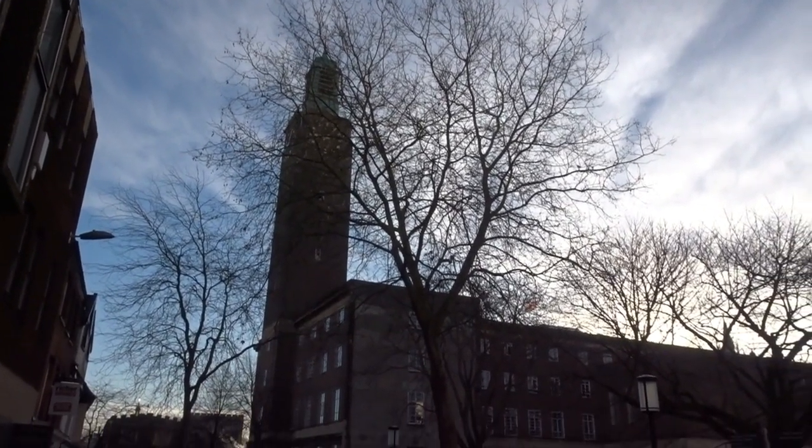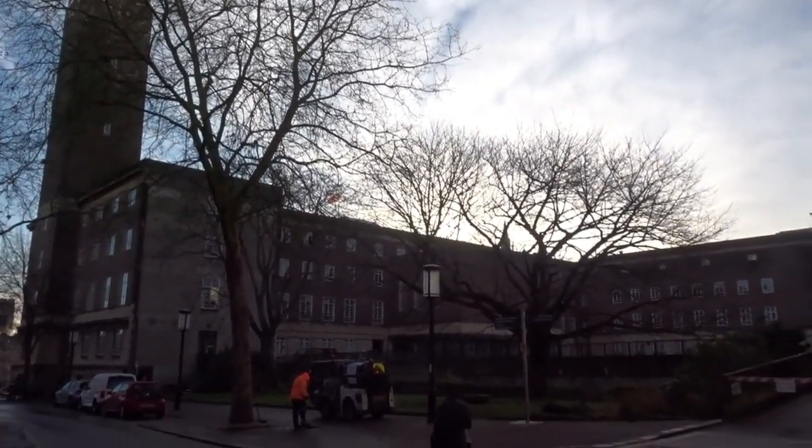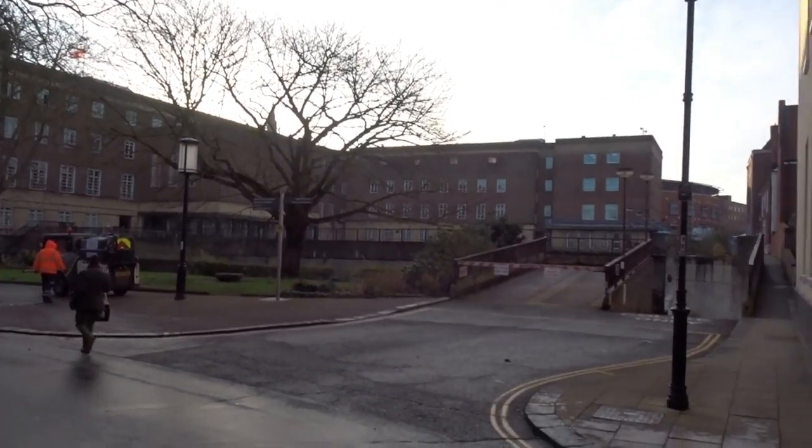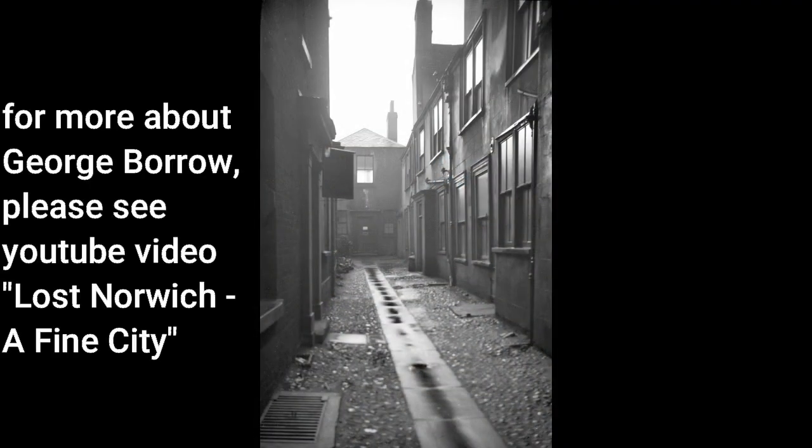So here we are on St Giles Street, beginning with a look at the northwestern corner of the site and an area that was known as Tuck's Court. George Borrow worked as an apprentice for a law firm called Simpson & Rackham, based in Tuck's Court.